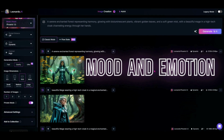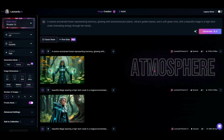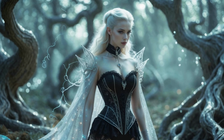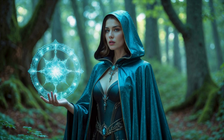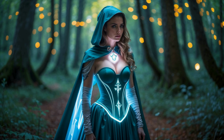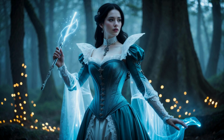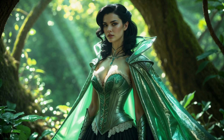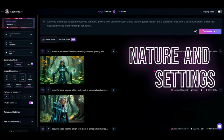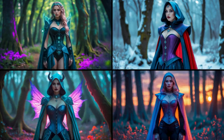You've got things like prompting for the mood and emotion, like nostalgic, or ethereal, or tranquil. There's concept words for atmosphere, like dreamlike, apocalyptic, celestial. Or there's concept words for action or storytelling, like awakening, illumination, enchantment. There's conceptual words for artistic style, cinematic, steampunk, hyper-realistic. There's also words for nature and different settings you can do, like volcanic, arctic. Or if you really want to elevate, you can use multiple conceptual words inside of your prompt.